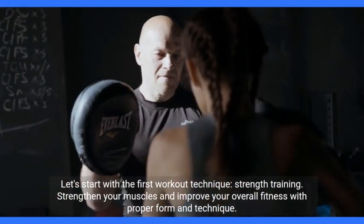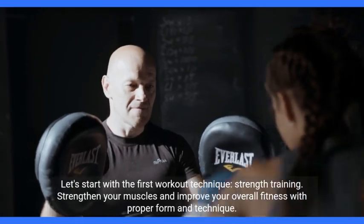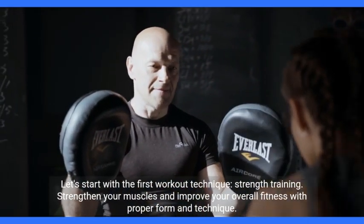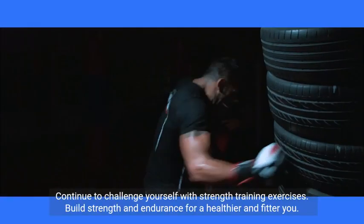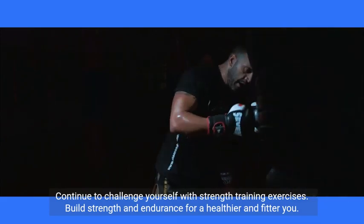Let's start with the first workout technique, strength training. Strengthen your muscles and improve your overall fitness with proper form and technique. Continue to challenge yourself with strength training exercises. Build strength and endurance for a healthier and fitter you.